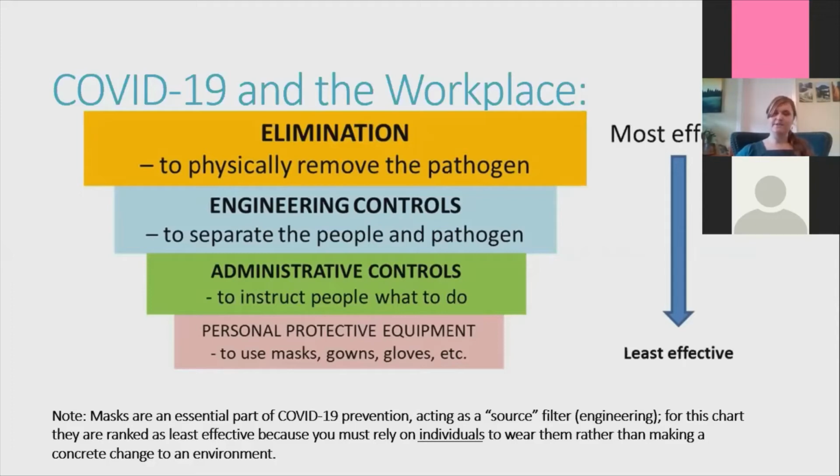Then administrative controls, that's telling people what to do. That's training people and trusting them to follow the rules and do the training. And then personal protective equipment is considered the least effective because you rely on the people to wear it correctly and all of that. I do consider masks to be an engineering control as well as personal protective equipment, because they are physically filtering out the air you breathe and limiting the amount of virus that's getting into these spaces and limiting the distance the virus can travel. So that's the hierarchy of controls related to COVID-19. As I said, our later talks are going to go into each one of these in greater depth.